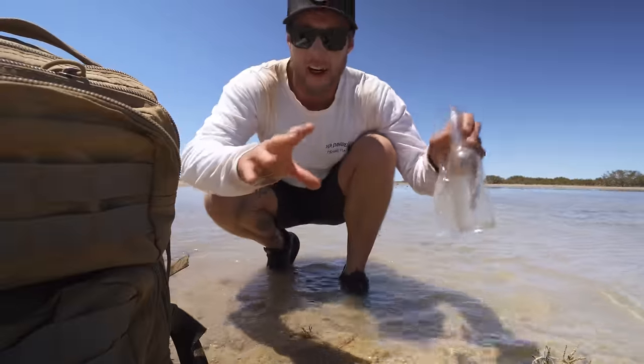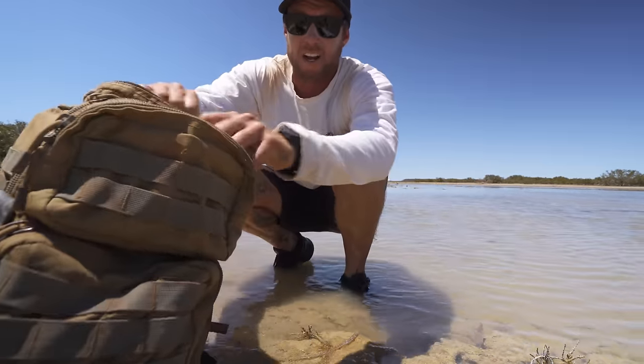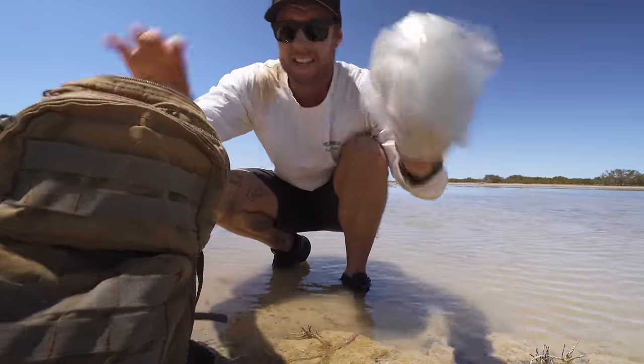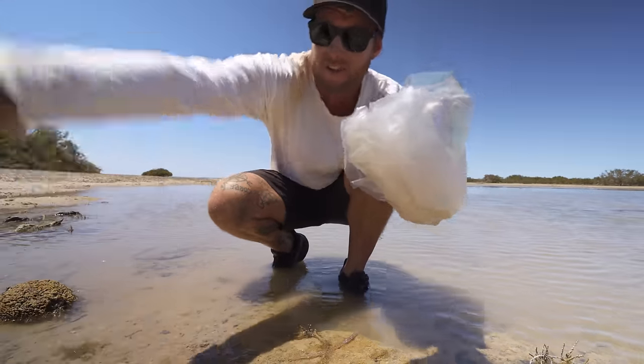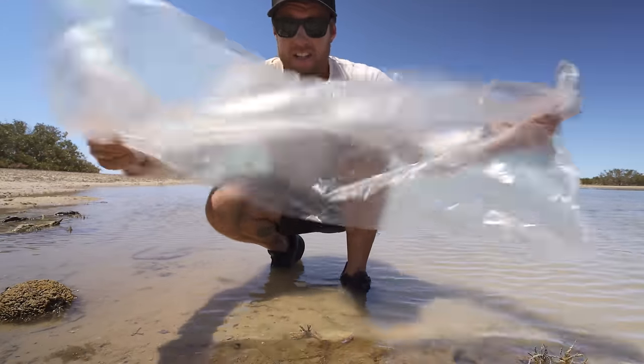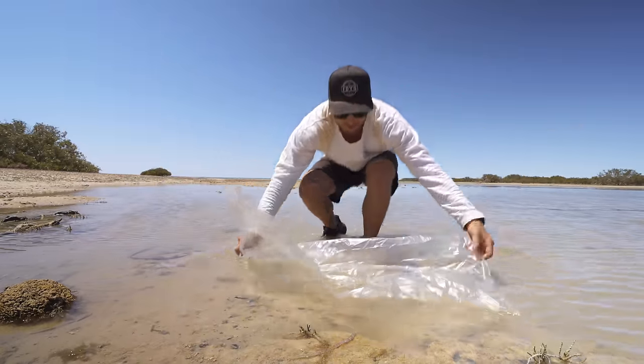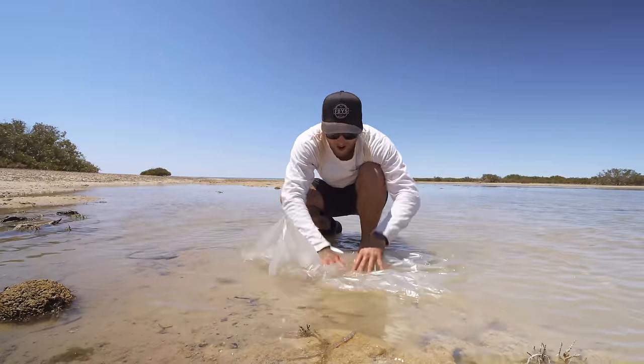I've got a much, much better idea. Instead of filling up these bottles with salt water, what we're gonna do is go into our backpack here, and this is how we're actually gonna make salt water into fresh drinkable water. We're gonna be making a solar still. So what I'll do is turn this piece of plastic here into like a big balloon, and we'll just take the water back in one run.